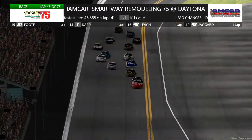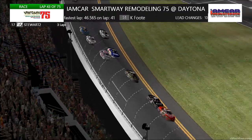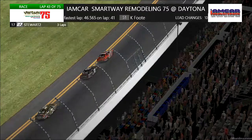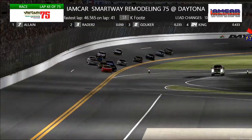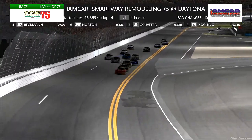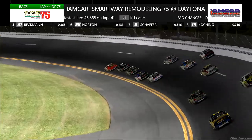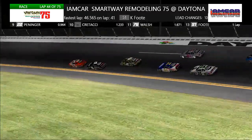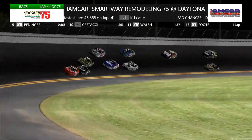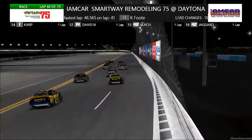And still single file up front. Raider trying to stay in line here in second with Todd. Jimmy fending them all off from 3rd on back. King back here as well. Contact, car on the outside wall. Trying to get back there to see who that is up high. They're going to be dropping back in a hurry.